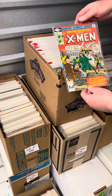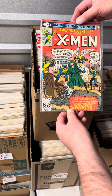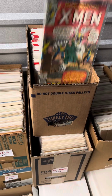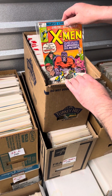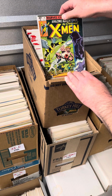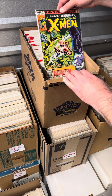This was Amazing Adventures, which reprinted some of the earlier X-Men issues. So this is the Stan Lee, Jack Kirby era, and I don't know how far this one went. I only have a handful of those: 4, 7, 8, 9. I only have 4 issues, so I don't know how long this went on. I don't think it went on for all that long.